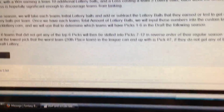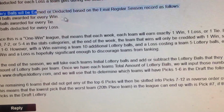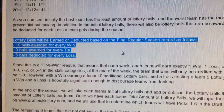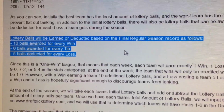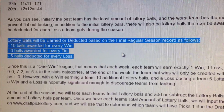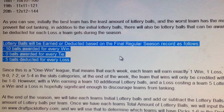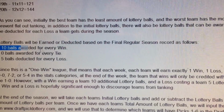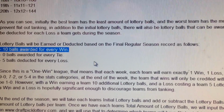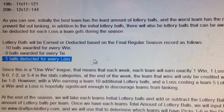But I also put in, in order to prevent tanking, this part right here: lottery balls will also be earned or deducted based on the final regular season record as follows. So, in order to prevent flat-out tanking, you will also be able to earn additional lottery balls, and you will lose lottery balls for every loss. For every win that a team had, 10 balls additionally will be awarded to them. For every loss that a team had, 5 balls will be deducted from them.